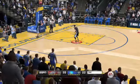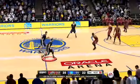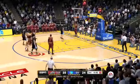Welcome back to the Oracle Arena for the second half. Along with Jeff Van Gundy, Mike Breen on hand. Golden State's down, but Jeff, still a lot of time. What's the strategy in the second half? Well, they're down, but it's a workable margin. All they have to do is make some shots, get some stops, hopefully get out in transition and score earlier in the clock. And if they do that, they can work themselves back into this game.